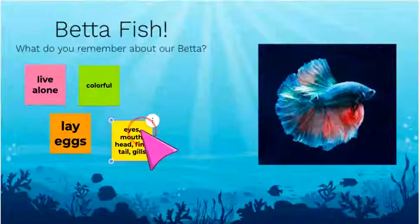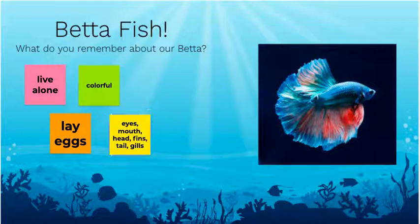Perfect. Now I want you to think of one other thing that you remember about our betta fish. We've already listed that they like to live alone. They're very colorful. They lay eggs. They have eyes, a mouth, head, fins, tail, and gills. What is one more thing that you remember about our betta fish?